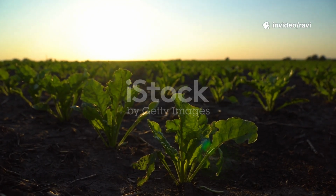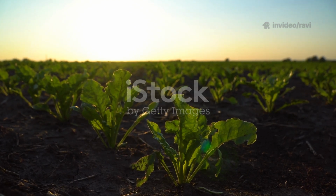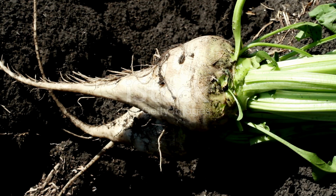Our story begins not in a jungle or a deep ocean, but in a humble field under the cool, dark soil. Here a remarkable vegetable grows, the sugar beet. It may not look like much with its pale, lumpy body and a crown of green leaves reaching for the sun, but it holds a sweet secret inside.